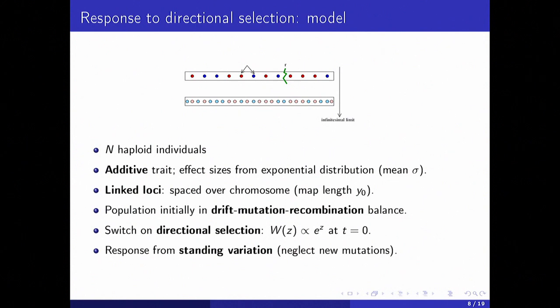And the population is initially assumed to have basically no selection in the founding population, so it's in drift, mutation, recombination balance. And then we switch on directional selection. So individuals with high trait values are going to have more surviving offspring.